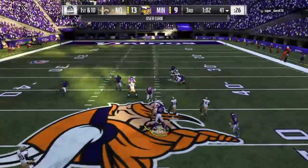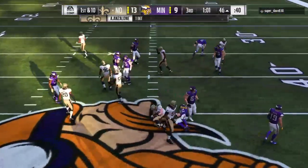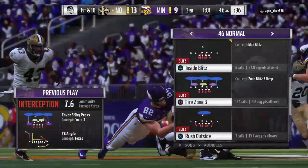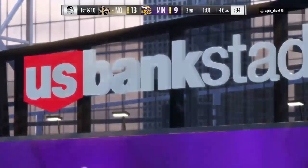Into heavy traffic, and it's intercepted. He's picked off at his own 47, and they take over. They'll set up shop at the 46-yard line.